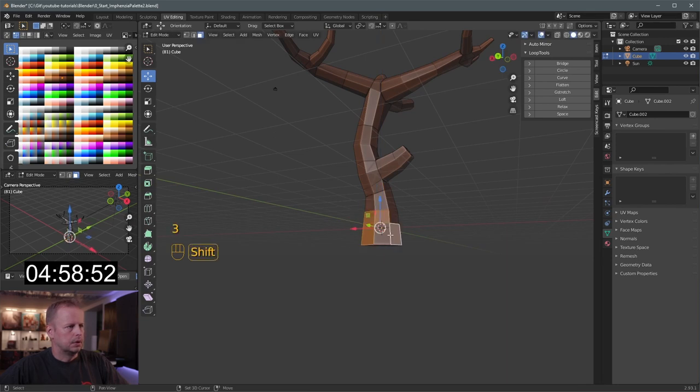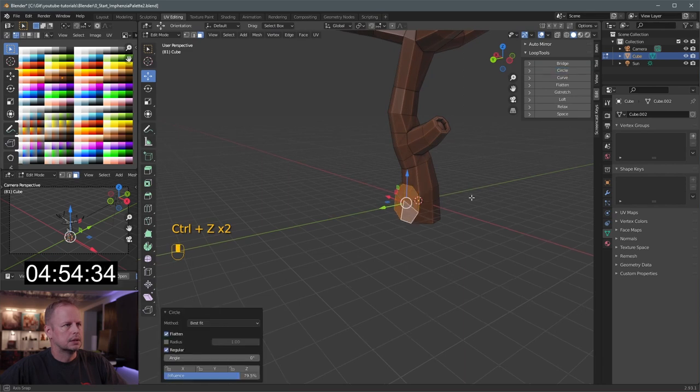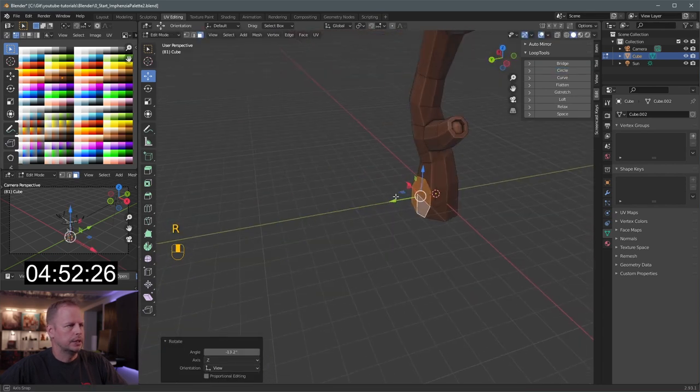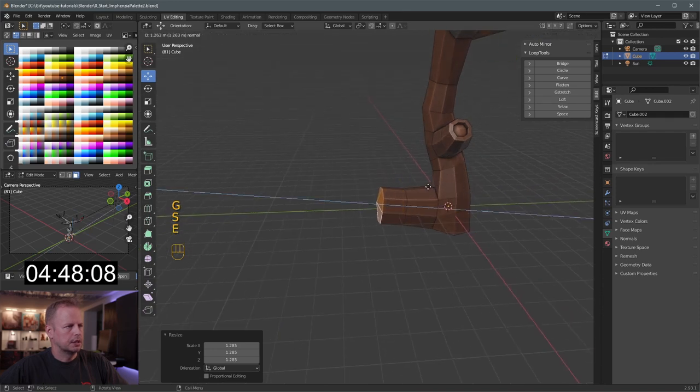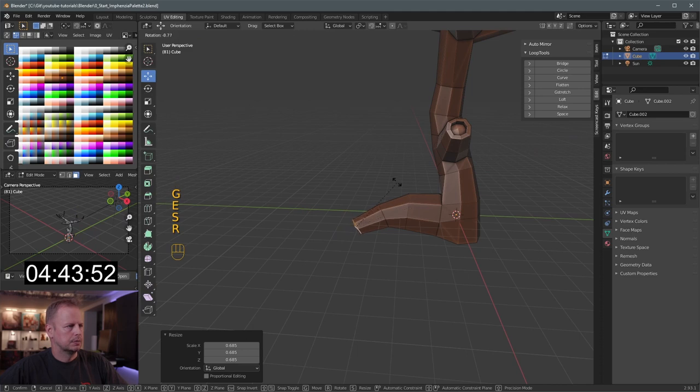And same thing here. Oop, nearly deleted a face there. Circle, rotate, E to extrude. I'm going to try to get the roots a little bit more interesting. So just, again, we have the stylistic control over this now.